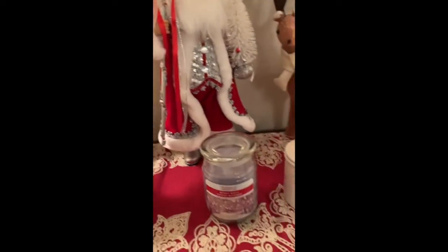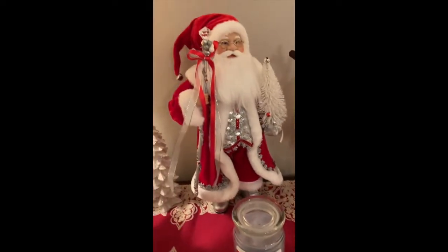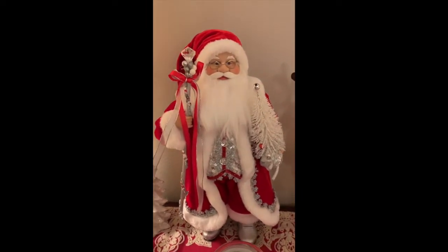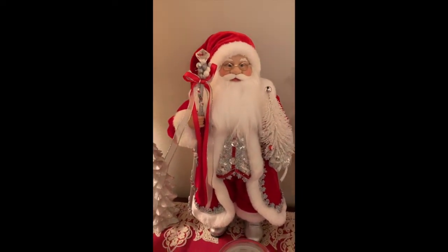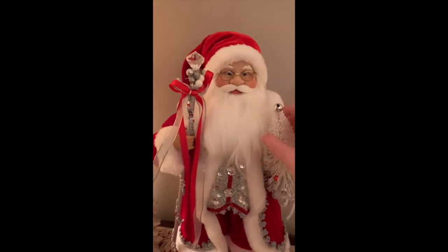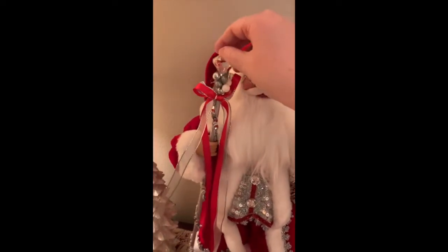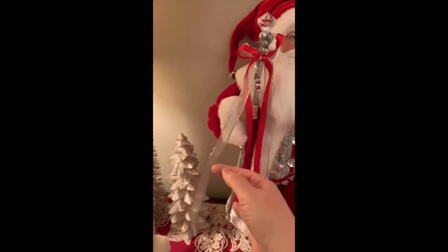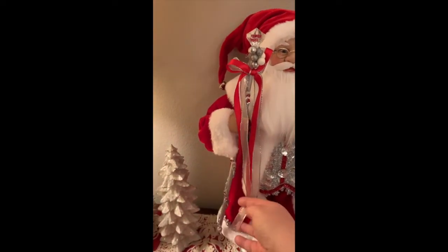Have a couple of candles here. Santa. This Santa is very special to me. I got him on the coast. There's a town called Cannon Beach, Oregon, and they have a Christmas shop, and I bought this Santa in that Christmas shop. And Cannon Beach is one of my favorite places in the world, so he's very special to me. I thought about putting him on the stairs. I actually like him on the stairs, but my cats will chew these ribbons in 2 seconds, and they will no longer be. So I put him up here where he's safe.